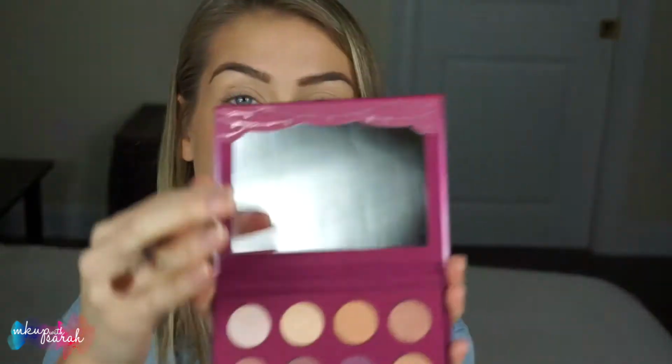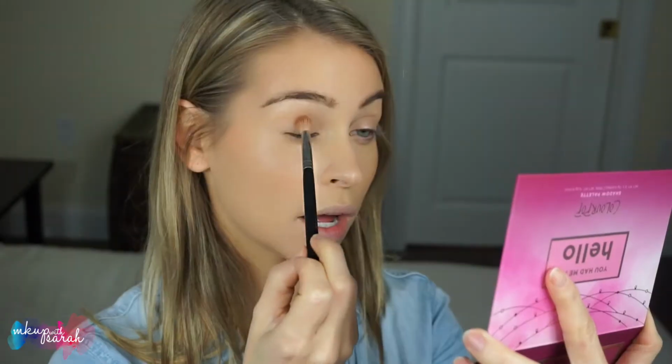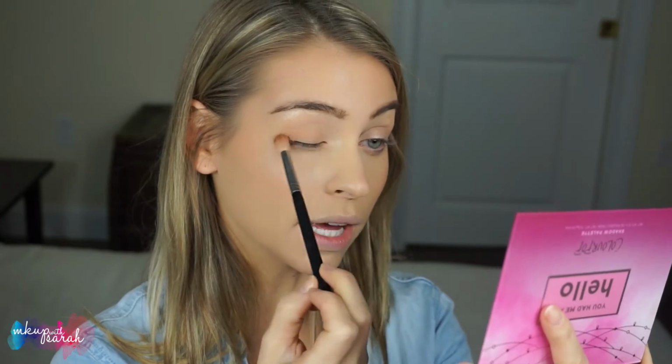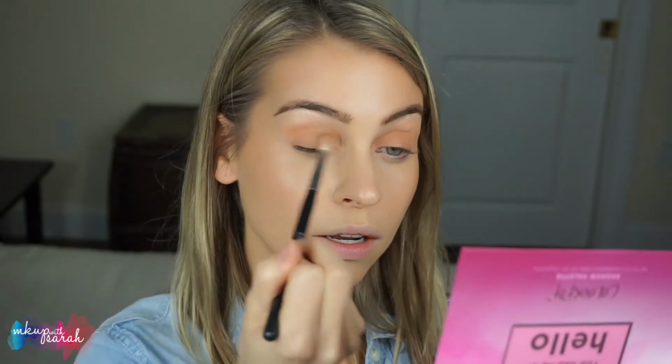All right, so first thing I'm going to do is dip into this shade right here. This is Moonstruck, and I'm going in with my Morphe M441, and I'm going to put this all over my lid and into my crease. This is a really pretty neutral kind of burnt orange color.